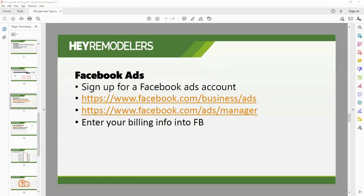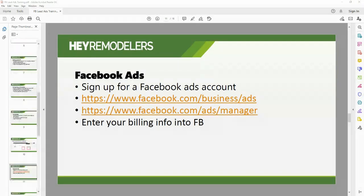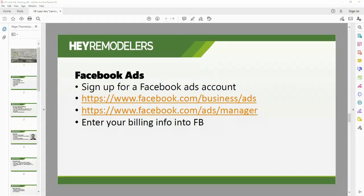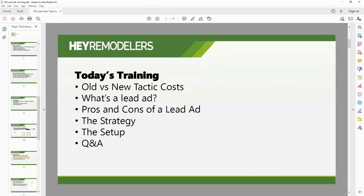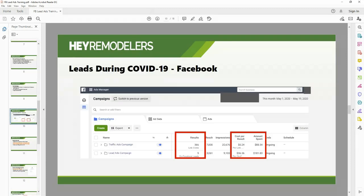Now, if you're just joining, I know some people are coming in a little bit later. I'm going to just give you a quick rundown. I'm not going to run through everything because I am going to send out the replay. But basically, I explained some of the old versus new tactics, and I explained what a lead ad is. It's a simple ad where you go to Facebook, you fill out your information, and it's all inside Facebook. I talked about some of the pros and cons, and I talked about the strategy. Again, you'll get the replay, so you'll get all of that. But right now, we're going to jump into the setup, and I'm going to show you how to set this up. So let me pull up Facebook here.